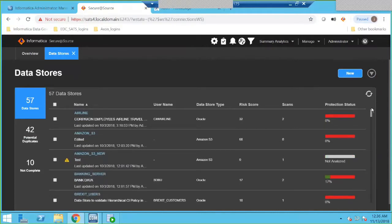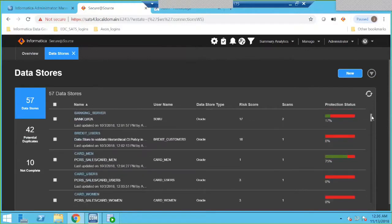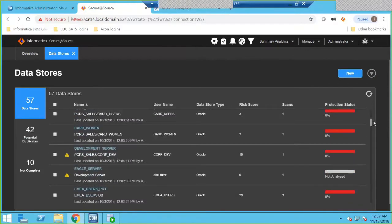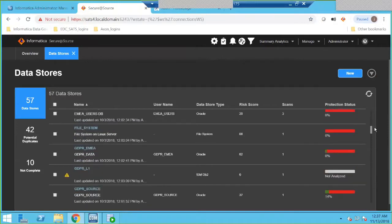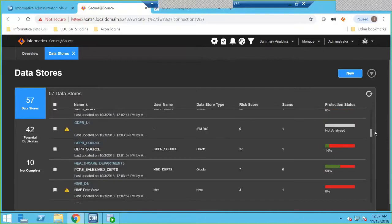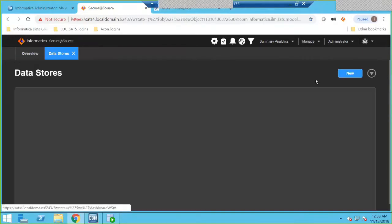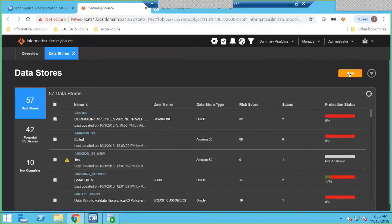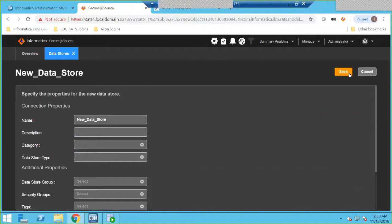If you see, attached to each of the data stores over here is a protection status. It tells you a risk score associated with each of them. It also tells you the number of scans which have been done. In data stores itself, I also wanted to cover the vast coverage in terms of systems that we can connect to.